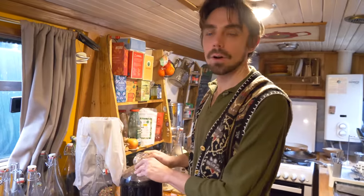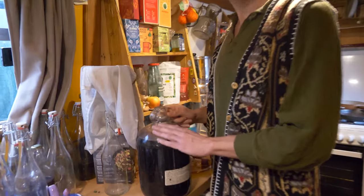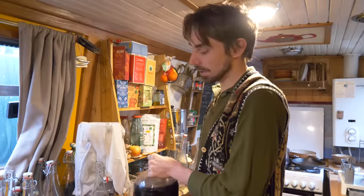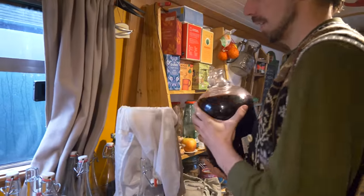Don't know if you can remember, but earlier in the year, we foraged some fruits and got this wine brewing. It's damson, elderberry and blackberry. Yeah. So now is the time to stick it into bottles. Finally. It's smelling very winey and nice.